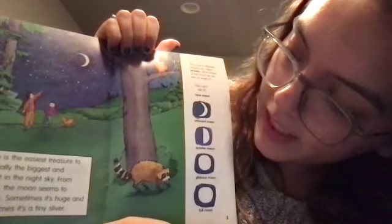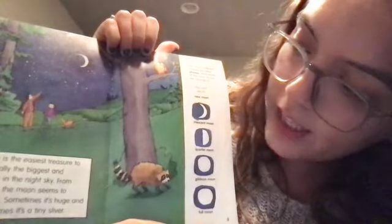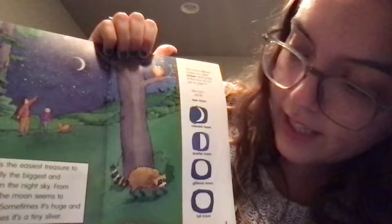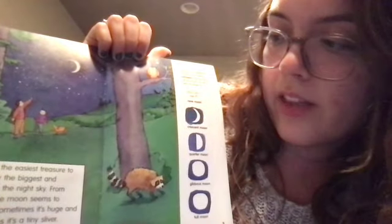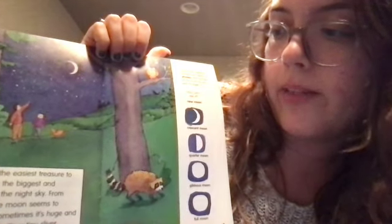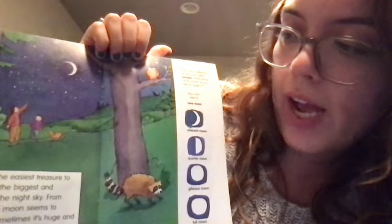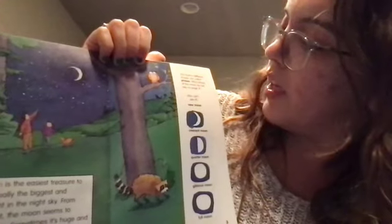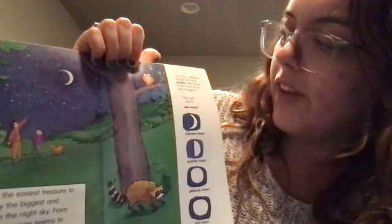The moon is the easiest treasure to spot. It's usually the biggest and brightest light in the night sky. From night to night, the moon seems to change shapes. Sometimes it's huge and round. Other times it's a tiny sliver. The moon's different shapes are called phases.